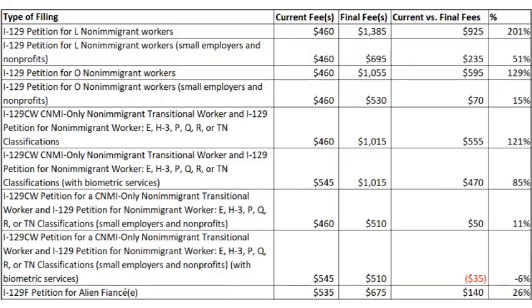The I-129 petition for L nonimmigrant workers currently costs $460. The final fee is $1,385. I know in the US, for the thousand, they call it 1385.